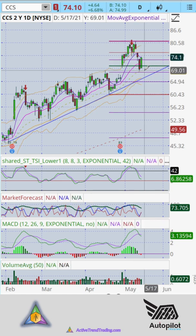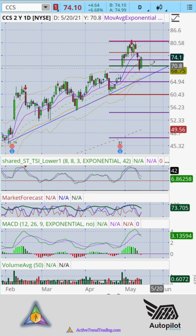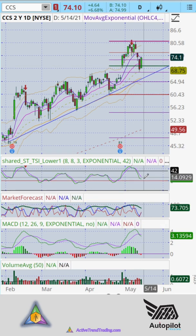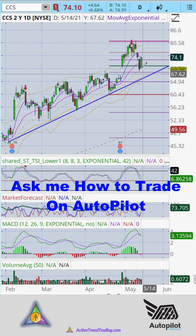I will put an alert down here at about the $69.50 to $70 level. So if price action gets back down to, or I could actually just take it off the 50% retracement, put in an alert there. If price action gets down to that level again, I'll go to my chart, look at what the indicators are telling me. Do I have a reversal signal? And then plan it from there.